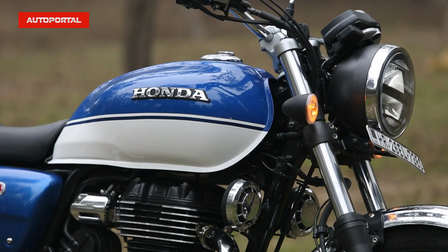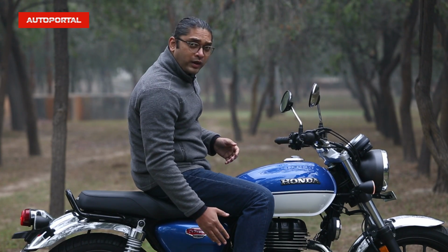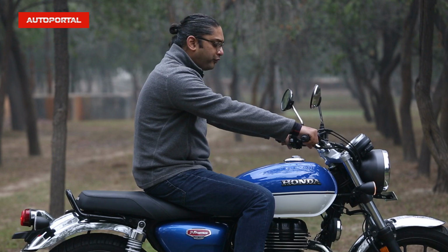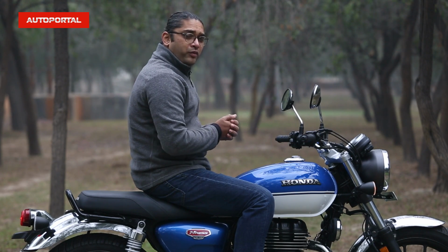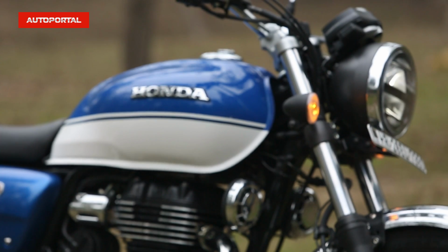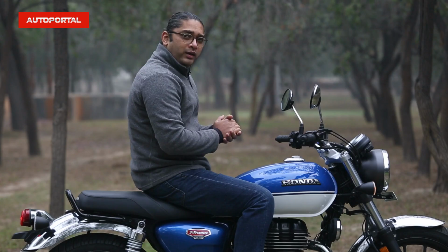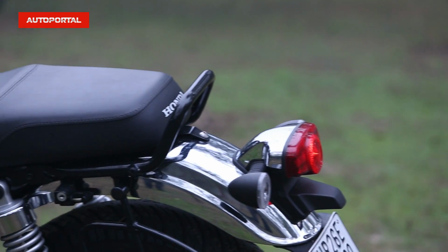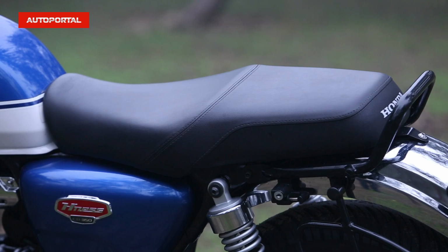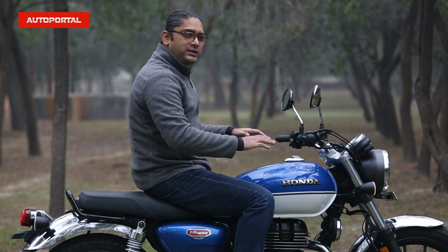Now coming to the riding stance, it is neutral and comfortable. The foot pegs are straight and you don't have to reach out for the handlebars as well. So it is very practical for both urban riding and highway cruising. But if you are someone who spends a lot of time on the highway, well, then the seat might be a bit uncomfortable because it lacks the sort of support that you need. But apart from that, it is extremely practical and easy to ride.